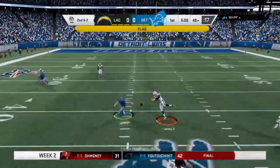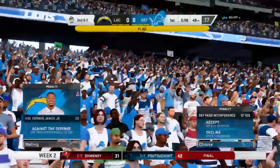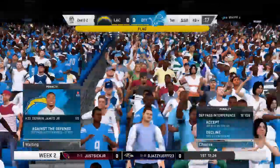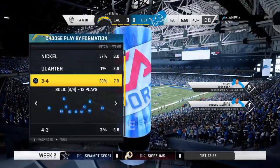Stafford. Oh, they better not say P.I. They better not. Down, however, let's see what that's about. So flag for the contact, pass interference.